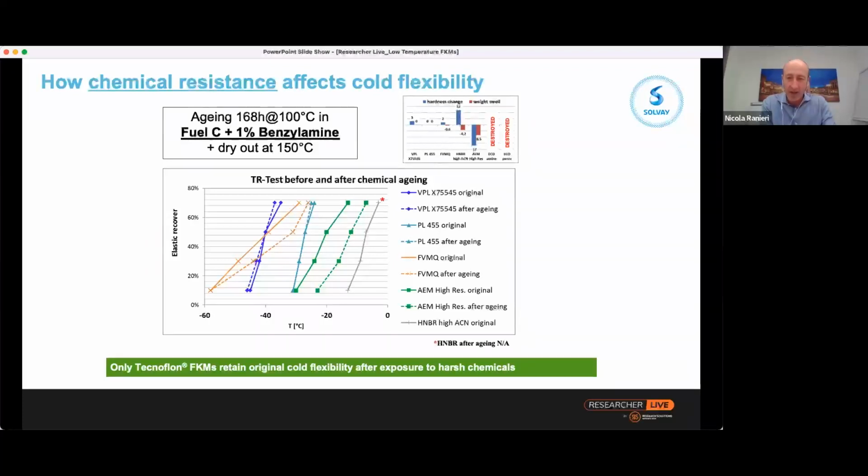That means that after this immersion, the elastomer part is not able to seal anymore at -30. It is in its glassy state. We have really shifted the nominal TG to higher values. So in that case, this rubber would not be serving anymore in this environment at these cold temperatures.